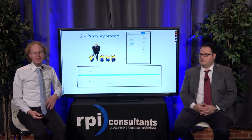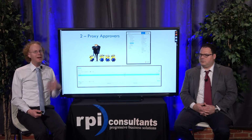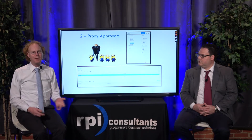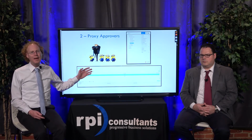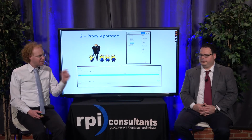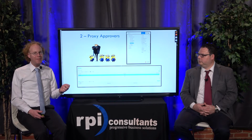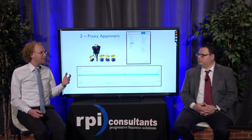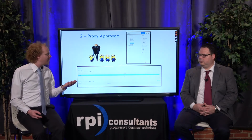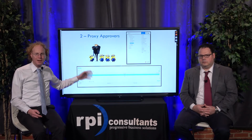This is a feature that, with process flow, some customers have gone to great lengths to try and build a custom solution for. Here we have it available right within IPA. The key to enabling this is there is a security class that needs to be granted to anyone who would have permissions to designate someone else as a proxy.